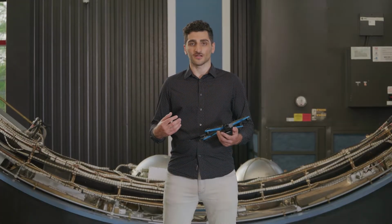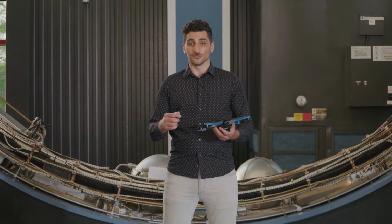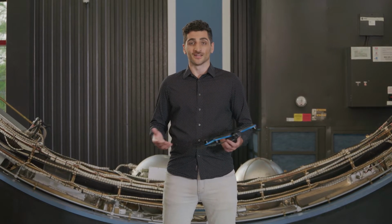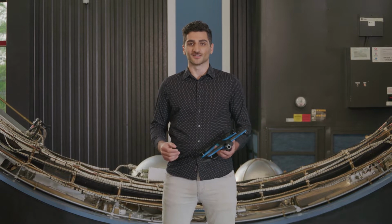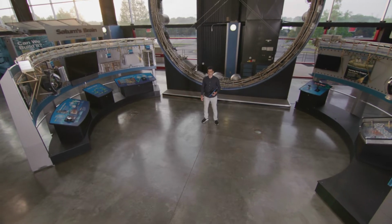Our incredible team at Skydio is working hard to bring you the state-of-the-art in robotics and AI so that you can just hit go. And as we like to say, nothing flies like a Skydio. Let's get back to Alden and see how that scan went.